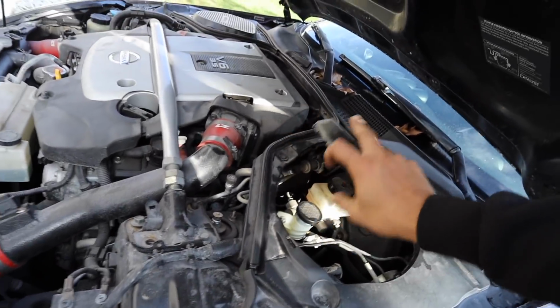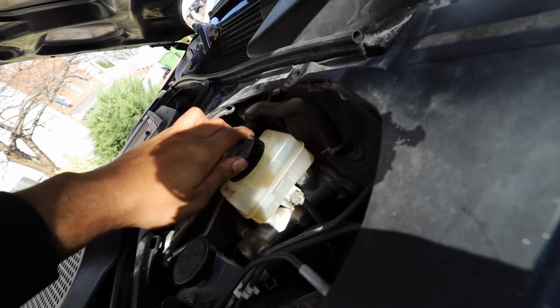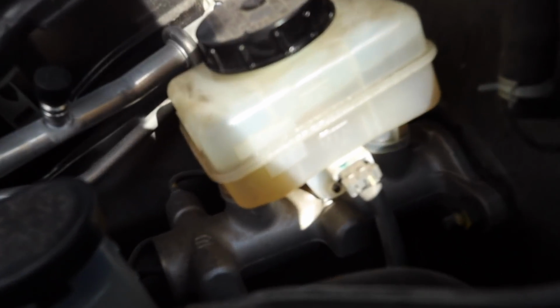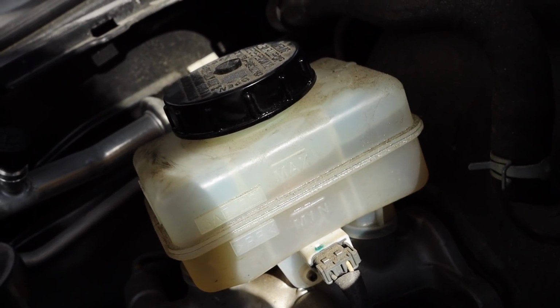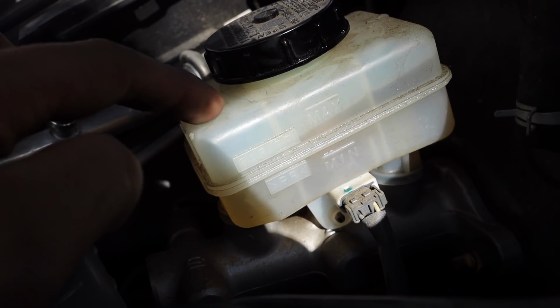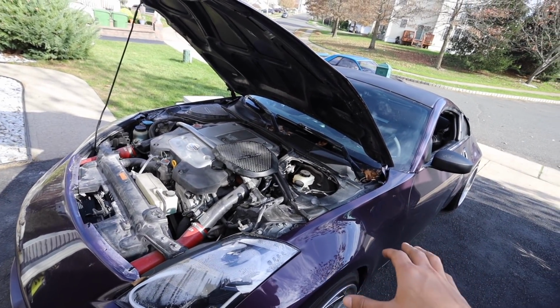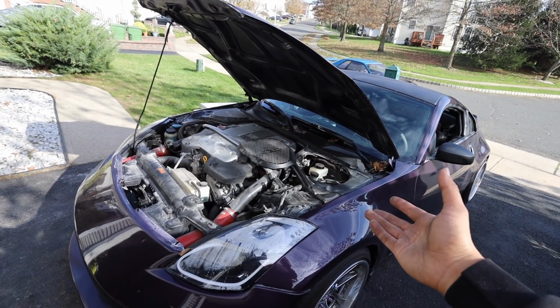Okay, so brake fluid. Last time I was in this car, I put brake fluid in here and, oh, would you look at that? That's interesting. Okay, so there's still brake fluid in here, but I remember I filled it more than max. So I guess it must be leaking every time we push down on the brakes. I mean, that's what makes sense, I think.